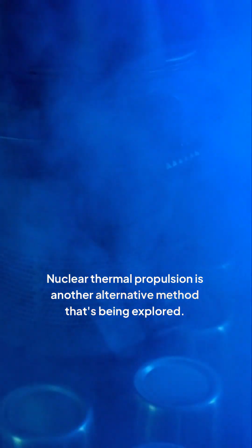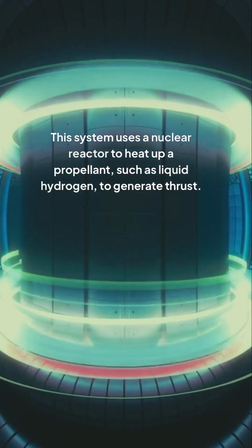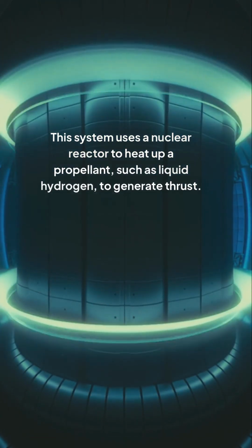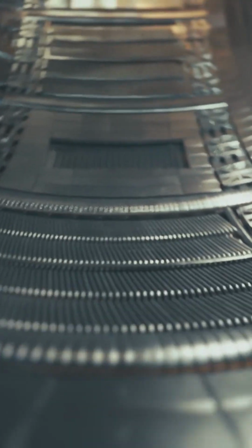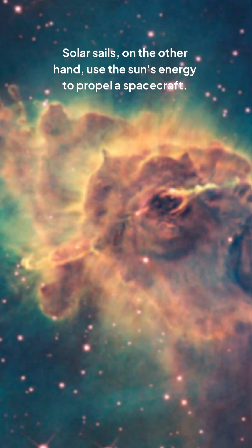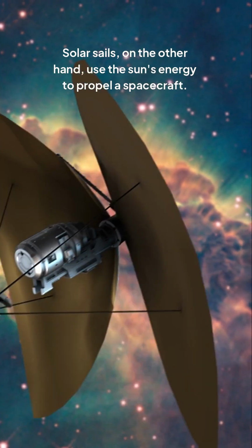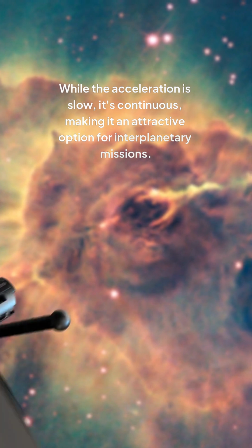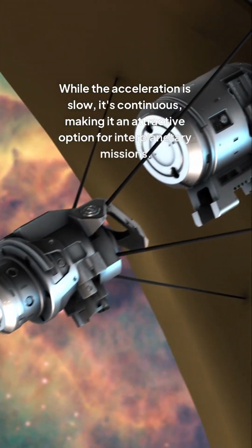Nuclear thermal propulsion is another alternative method that's being explored. This system uses a nuclear reactor to heat up a propellant, such as liquid hydrogen, to generate thrust. The high energy density of nuclear reactions makes this method potentially more efficient than traditional chemical rockets. Solar sails, on the other hand, use the sun's energy to propel a spacecraft. While the acceleration is slow, it's continuous, making it an attractive option for interplanetary missions.